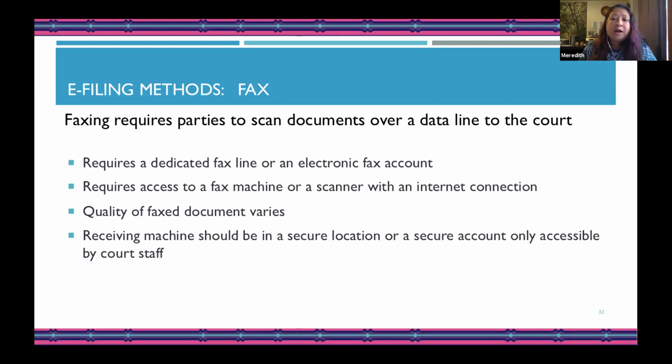And it's really more about having the right technology, getting the fax line, or getting the electronic fax account. The quality of fax documents varies, as we have all seen from time to time in our use of faxes. And where the receiving machine is, it really should be in a secure location. If it's out on a public printer or a printer out in the hallway that a lot of other departments may have access to, it's not necessarily secure. And so there are some security issues to be considered with fax.